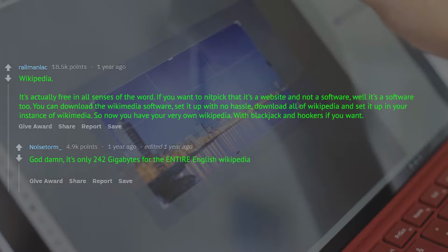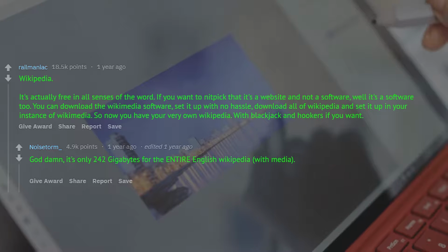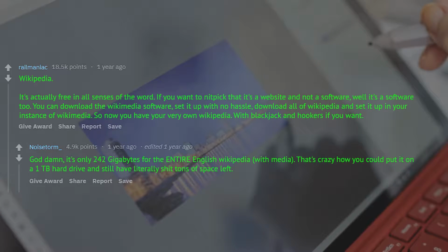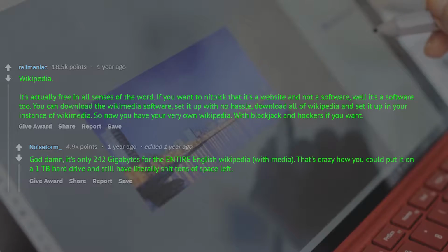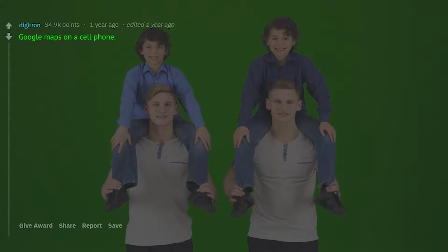So now you have your very own Wikipedia, with blackjack and hookers if you want. Goddamn, it's only 242 gigabytes for the entire English Wikipedia, with media. That's crazy how you could put it on a 1TB hard drive and still have literally shit tons of space left.